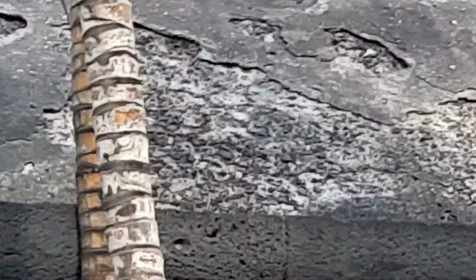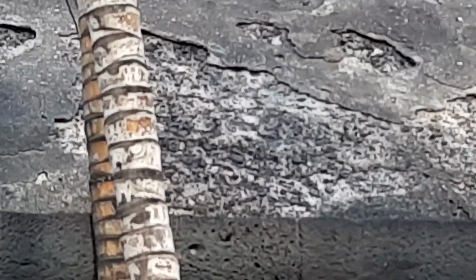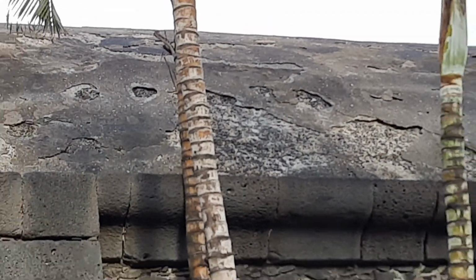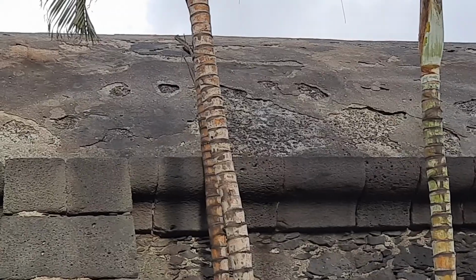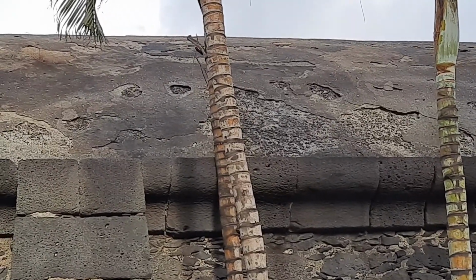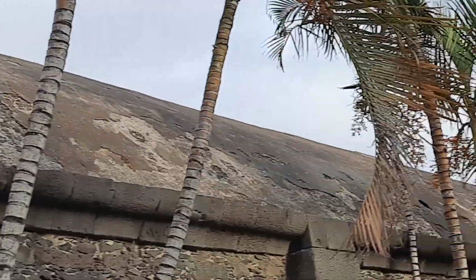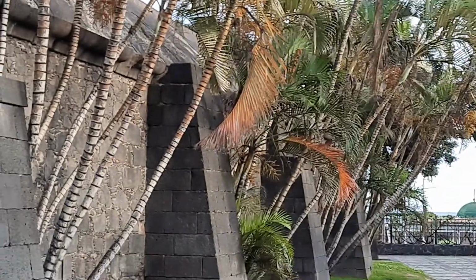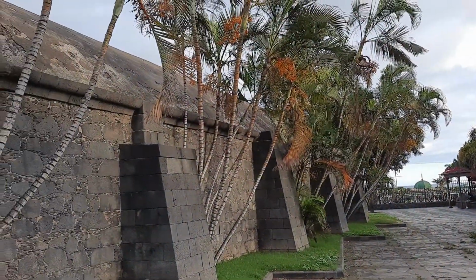You can just about see that here, making a round top, and I think this is also to make the structure very sturdy and to repel any incoming cannonballs and fire, because if they fall on flat ground at a 90-degree angle, it's going to have a lot more impact than if they fall on a curved surface, so the chance of them being deflected is a lot higher. So, a wonderful structure here, and wonderful scenery also, with the palm trees now growing around it.